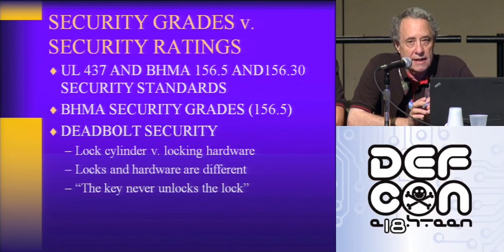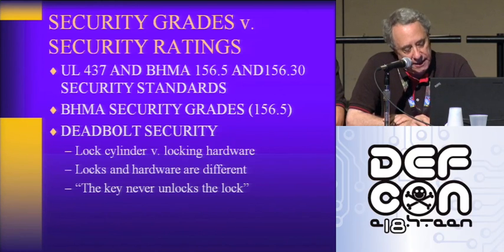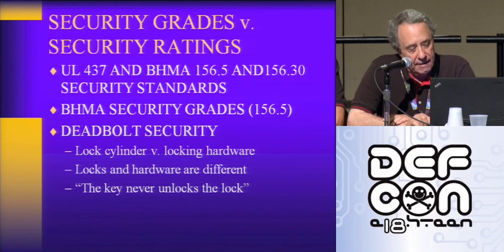And so one of the issues is nobody understands what the ratings mean at the consumer level. And again, this year, rather than high security locks, we targeted the consumer level locks because it is becoming a problem, especially with the imports.